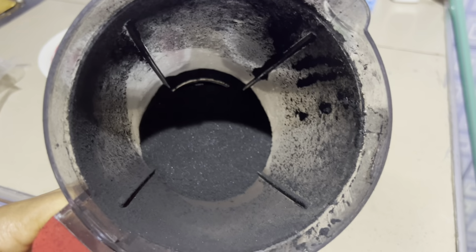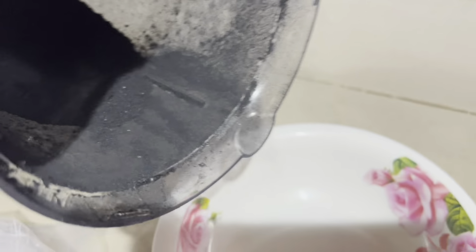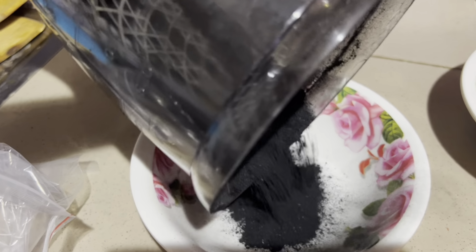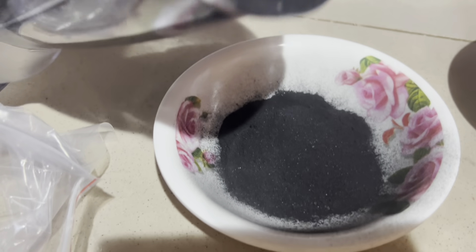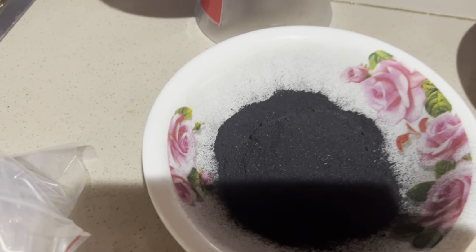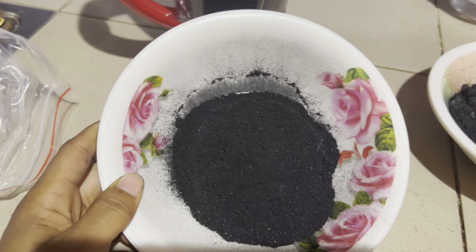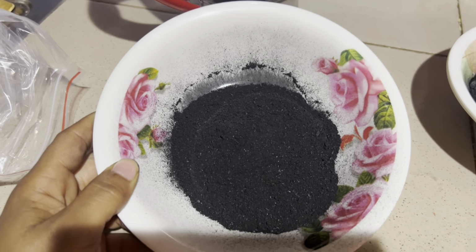So I've just finished blending it, and now as you can see, it is smooth the way activated charcoal is supposed to be. So for now, I'm just going to pour my activated charcoal into this bowl. And eventually when I'm finished, I have more to blend, another whole bowl full. So when I'm done, I'm just going to store it in this Ziploc bag. There you have it, guys, activated charcoal. And this was all created naturally.